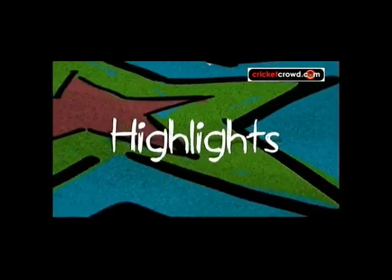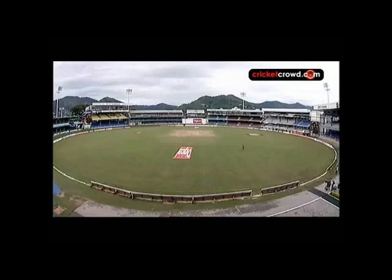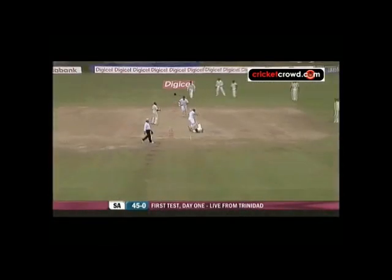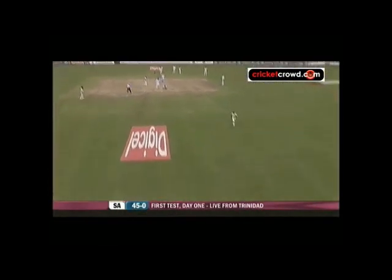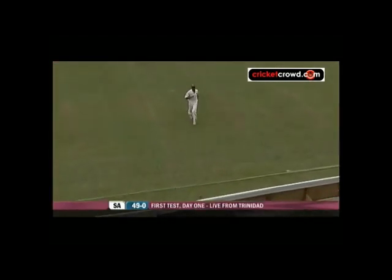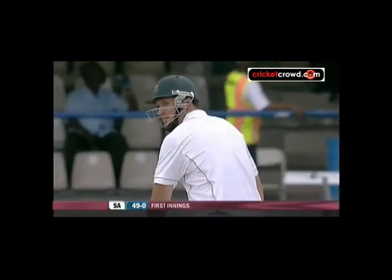There was the odd riposte from the batsman. But all in all, it's been an intense battle. We make that 20. He's got 20, rather, from 61 balls.